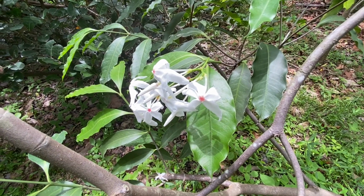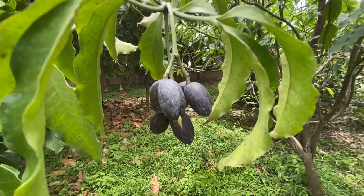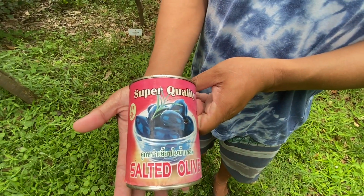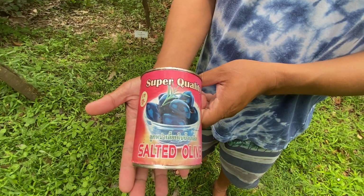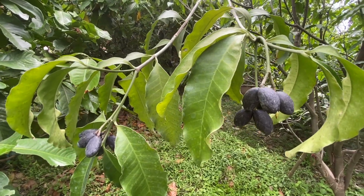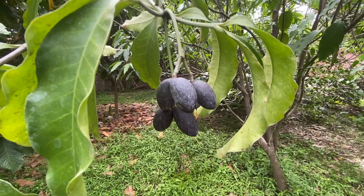Look at these beautiful white flowers that will produce another interesting fruit. Here you see the Chinese olives. They can be bought in a tin like this at the supermarket. They are called Chinese salted olives. They are not real olives, but they grow in Thailand and are very productive. They flower all year, they deliver fruits all year, and if you're seriously thinking of growing olives in Thailand, then this is the kind to take.